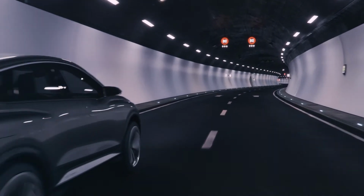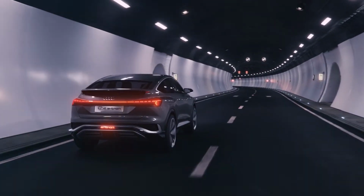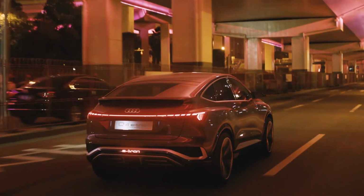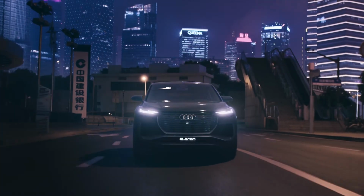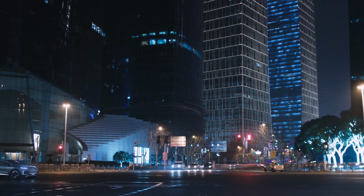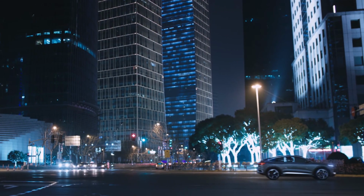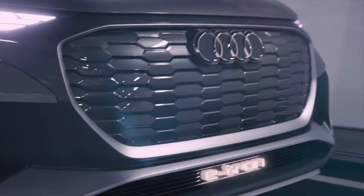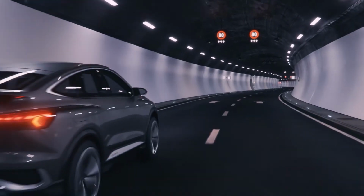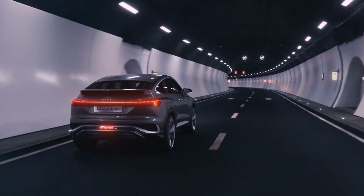Now back to those technical details. There are 2 electric motors, one on each axle with no mechanical connection, and the Quattro all-wheel drive system is coordinated just electronically. The car uses most of the time the rear engine, which is the most powerful one, with 150 kilowatts and 310 Nm of torque for maximum efficiency. If the car needs more power, then the front engine helps with its 75 kilowatts and 150 Nm of torque. That makes the total power output 225 kilowatts and 460 Nm.